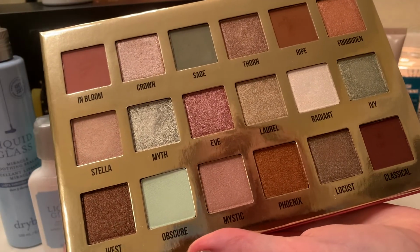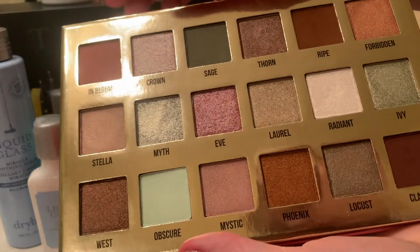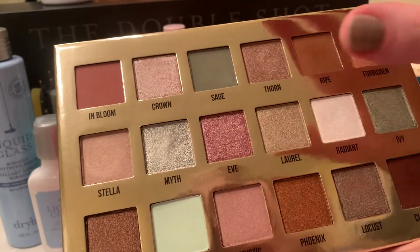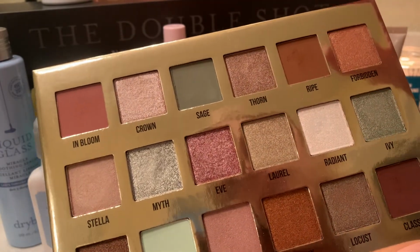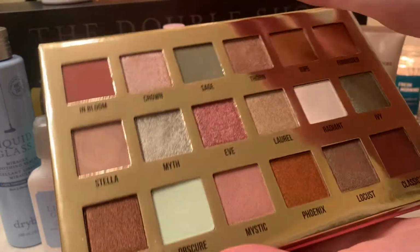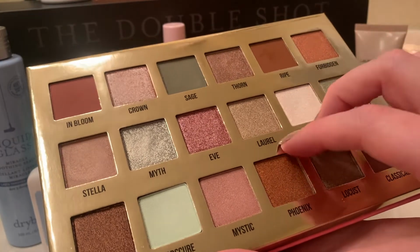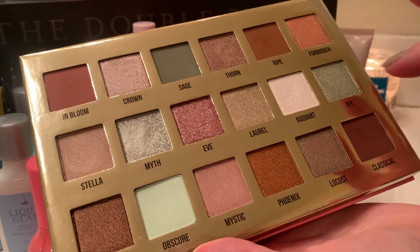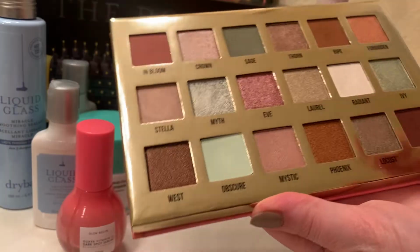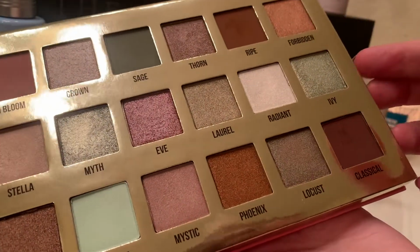I just think the colors are so unique. And a good mix of mattes and shimmers. So we have In Bloom, Crown, Sage, Thorn, Ripe, Forbidden, Stella, Myth, Eve, Laurel, Radiant, Ivy, West, Obscure, Mystic, Phoenix, Locust, and Classical.